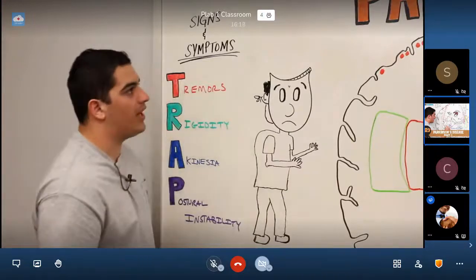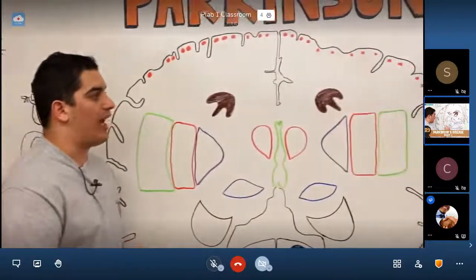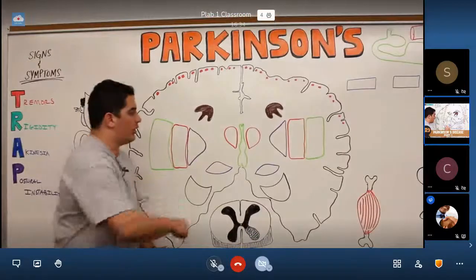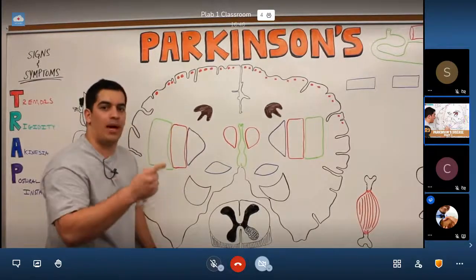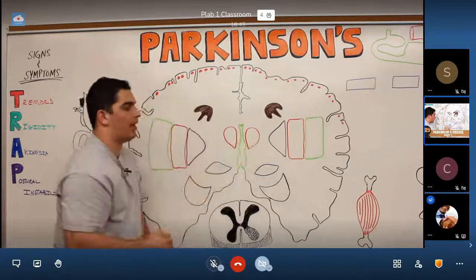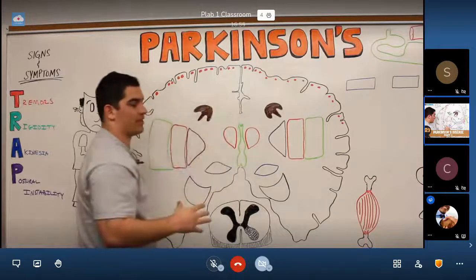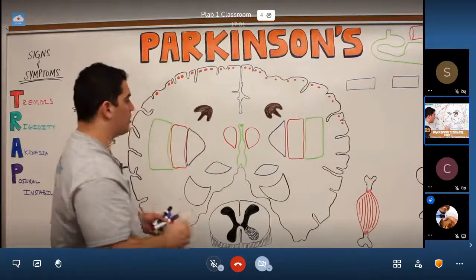Okay, now here's where we're going to start getting into a lot of depth. So for Parkinson's disease, we're going to have to look at a lot of different nuclei. In the central nervous system, nuclei are defined as a group of cell bodies that are present within the central nervous system. And a ganglia is a group of cell bodies that are present within the peripheral nervous system. They call a lot of these structures we're going to talk about the basal ganglia, but really they should be called the basal nuclei because they're groups of cell bodies, gray matter, within the central nervous system. They do refer to them as basal ganglia, but they should be referred to as basal nuclei.